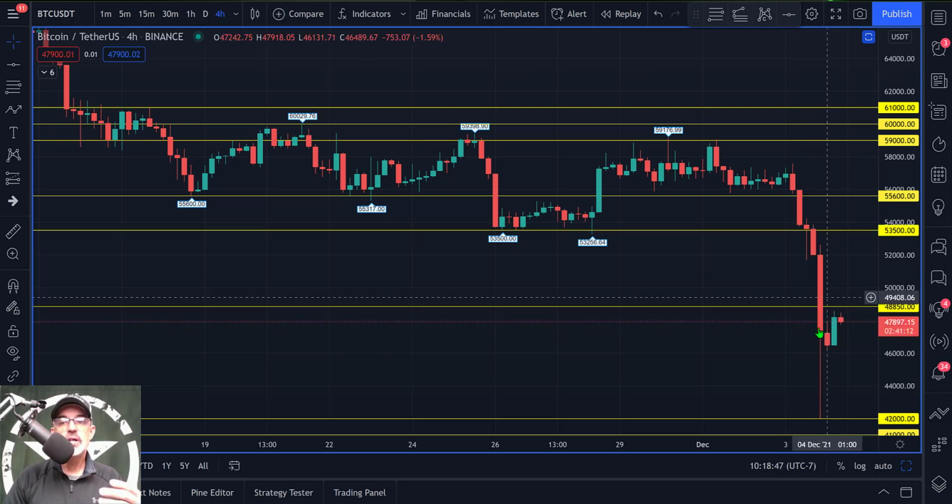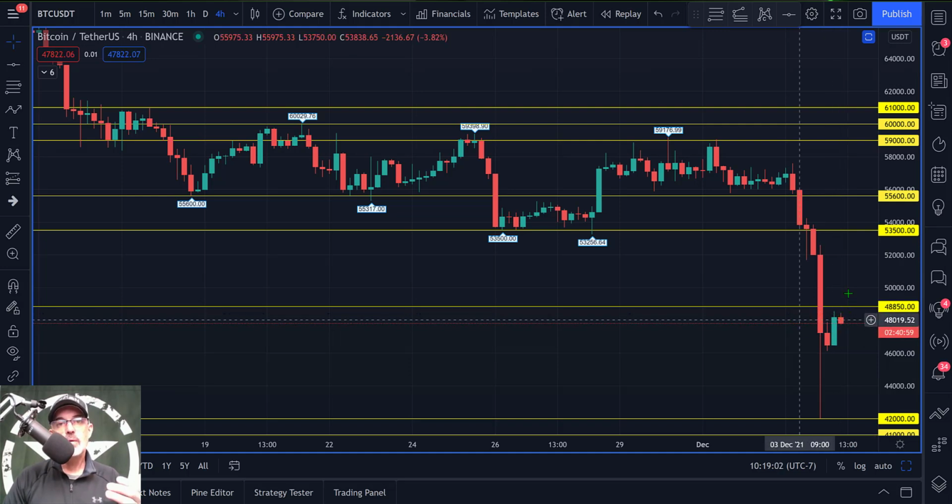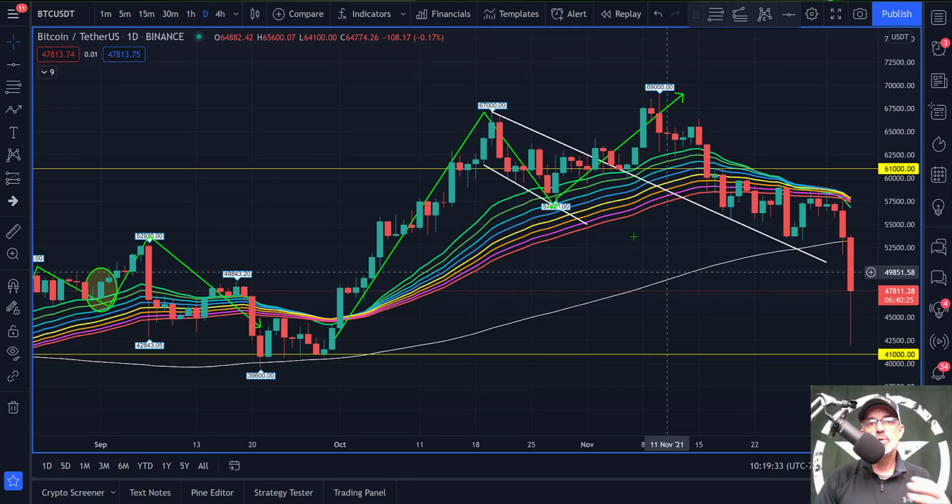And now the real question is, is this bounce just a dead cat bounce, or were the Bitcoin bulls really just setting up a trap for the bears and going to snap that trap off and send this price back up to all-time new highs? And so with that being said, we'll jump over here to the daily chart and take a look at what is in store for Bitcoin's price.